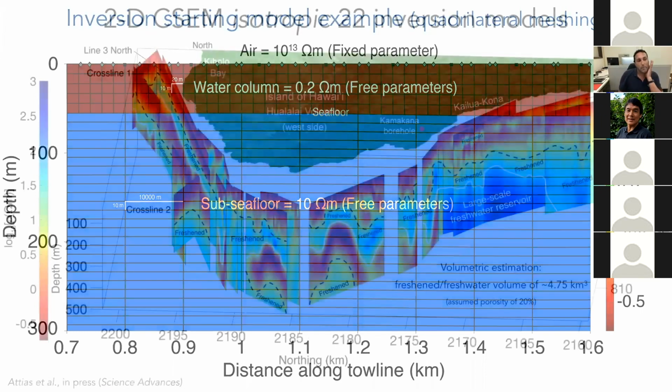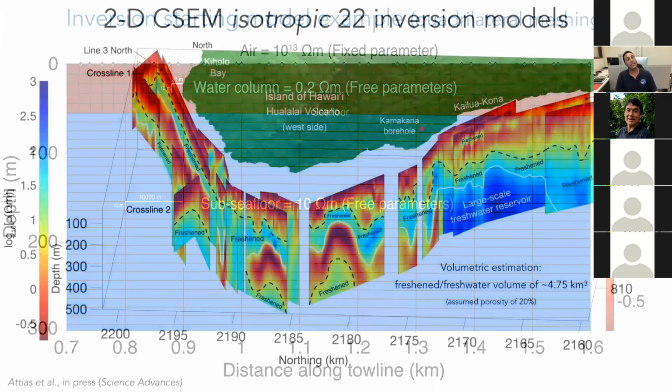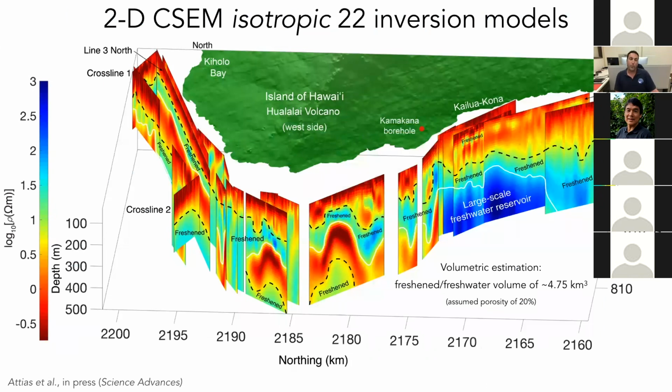And this is the most important slide of this entire presentation. What you can see here is 22 inversion models that cover the entire region of the study. Those are isotropic models, but some of you may say, oh, you should have inverted in anisotropic also, and I did so. The anisotropic models also show a similar structure, which means the isotropic models can resolve the electrical structure in this region just as well.